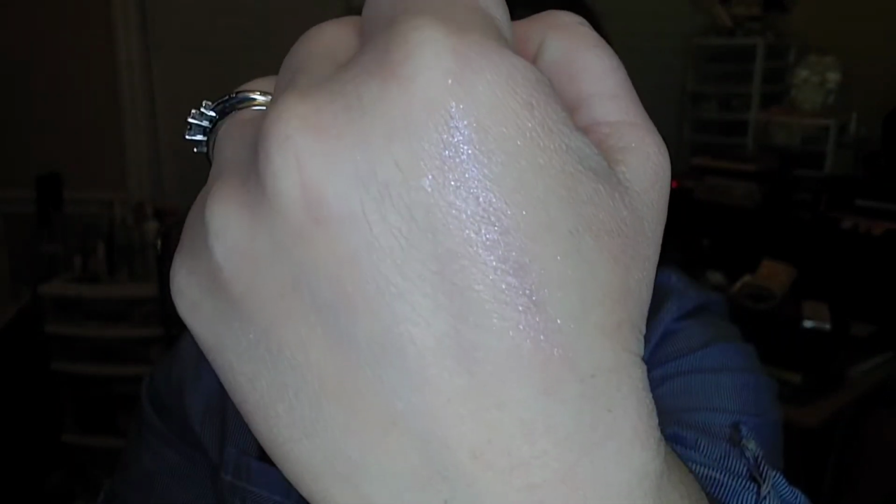And let me swatch her for you. Now, I know glitter, no matter what it comes in, is a mess, but I don't know if I got enough. I spilled some. I didn't get enough. There it is. Let's see if y'all can see that. Oh, so pretty.